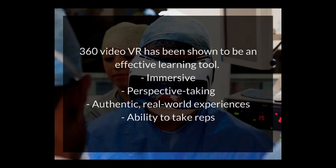So you can mount 360-degree cameras and allow people to put on virtual reality goggles and be in that space. It also allows you to perspective take, because you can cross-train. If you have 360 cameras set up in different spaces in the room, you can stand in those different spaces and play that different role. It's authentic. It gives you the gross sort of feel of what it is like, and it allows you to take reps.